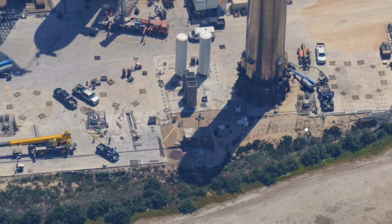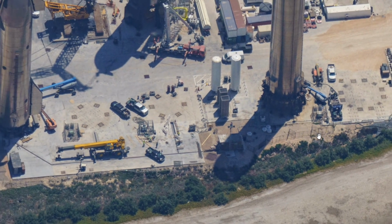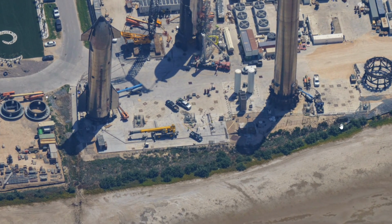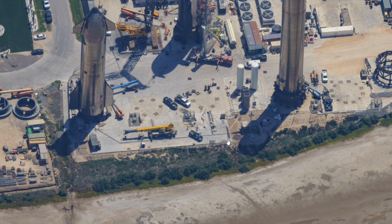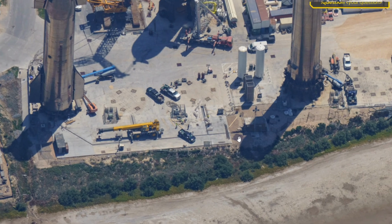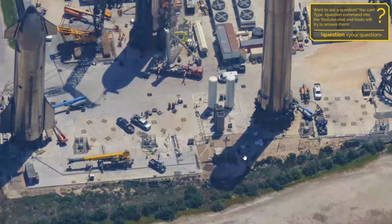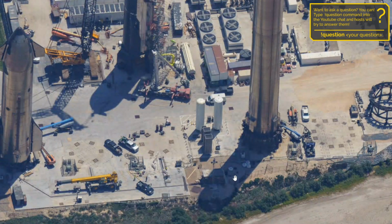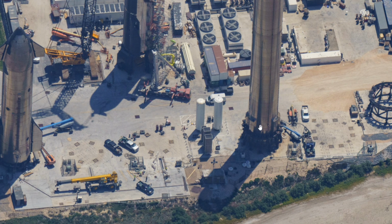And John T is asking, the road closure for Monday and Tuesday, would that be for Booster 10 to return for engine install? That's what I'm thinking. That would be nice, and it could possibly be. Yeah, it could be for even maybe the ship transport, the ship stand to come back here and pick up maybe ship 28. Yeah, and transport it the next day. That was what happened with B10, I think.